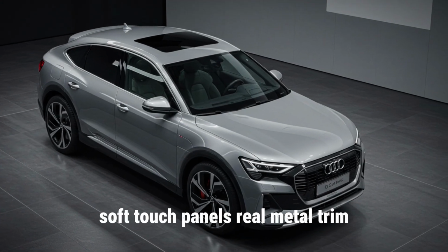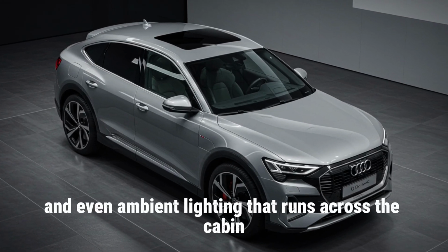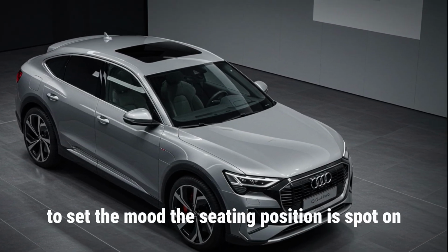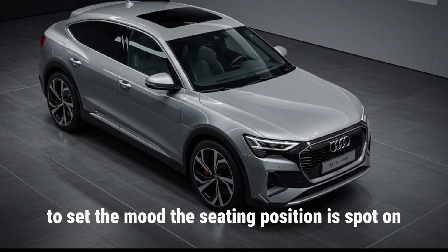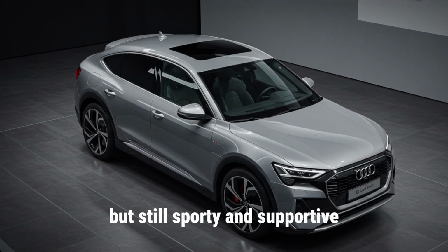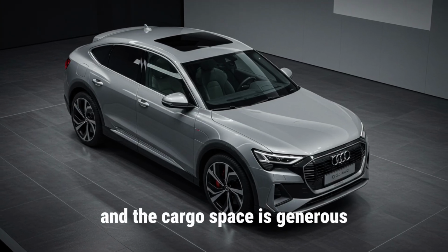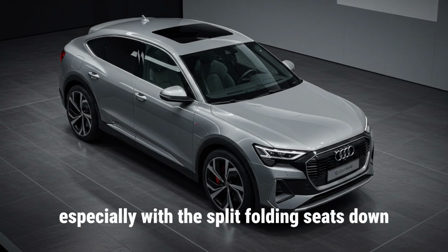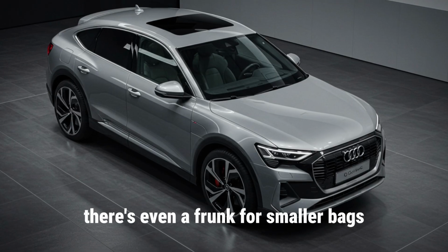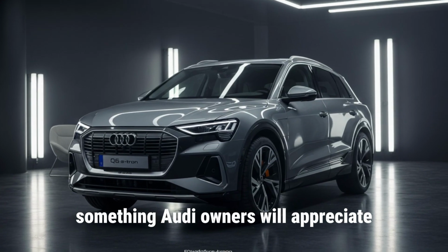Soft touch panels, real metal trim, sustainable upholstery options, and even ambient lighting that runs across the cabin to set the mood. The seating position is spot on, high enough for that commanding SUV feel but still sporty and supportive. The rear seats have plenty of legroom thanks to the flat EV floor, and the cargo space is generous, especially with the split folding seats down. There's even a frunk for smaller bags or charging cables, something Audi owners will appreciate.